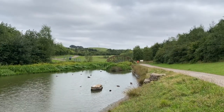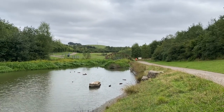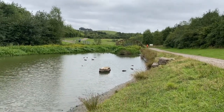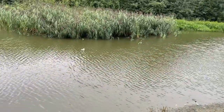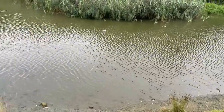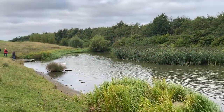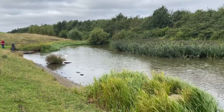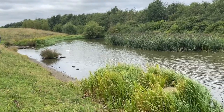Lovely view from the top of this rock. Like I say, the weather isn't great, but it's good for walking. So don't fall off the side of this rock. Oh God, they've stopped again. I think I'm going to sit on this rock for a bit till they've gone. Yeah, they'll go eventually. Back in a bit.